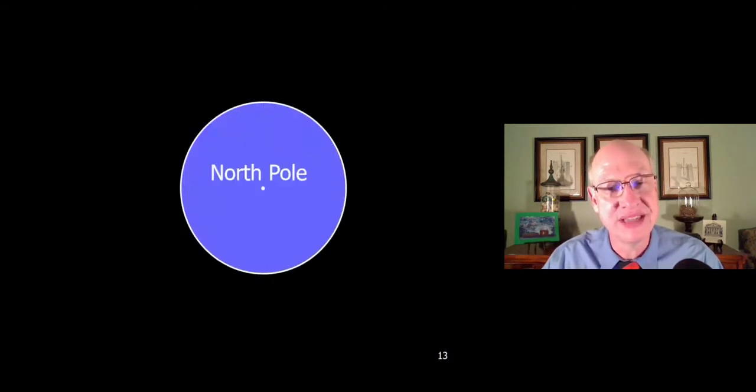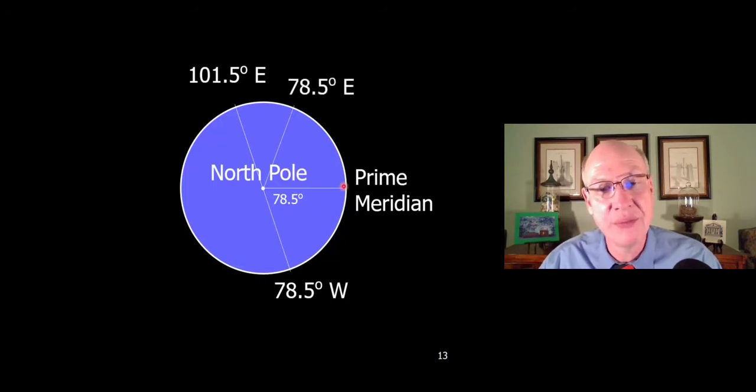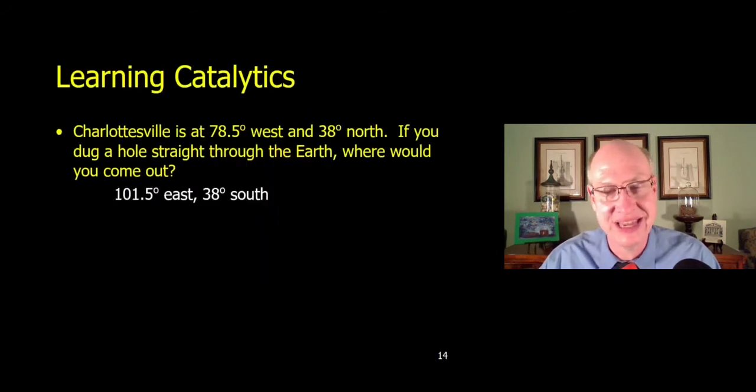Now you might wonder for a second, and let me use this diagram to point it out, why it is that you don't come out at 78.5 degrees east. So if you dug a hole straight through the Earth, and we're at 78.5 west, wouldn't you come out at 78.5 east? And the answer is, here is 78.5 east. So if you start at the prime meridian and you go 78.5 degrees, you get over here. That's 78.5 degrees east of the prime meridian. And as you can see, that is not opposite us on the Earth. So if I dug a hole straight through the Earth, I would come out at 38 degrees south, and I would come out at a longitude of 101.5 degrees east.